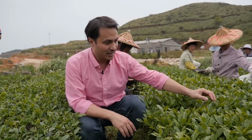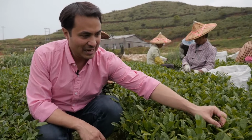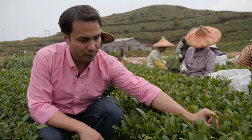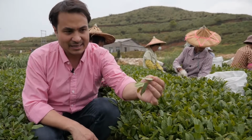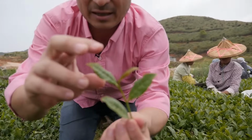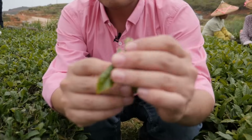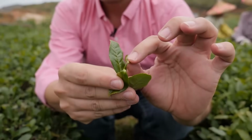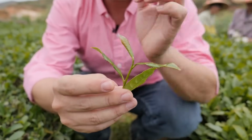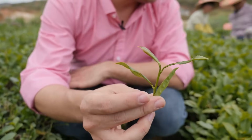So this is a leaf which is ready for picking, and the pick, as I said previously, would be 3 or 4 leaves, something like this is the pick. It's perfect. Let me move in a bit closer. Can you see how the bud has disappeared here? Bud has disappeared. So it's perfect. Maybe this leaf is a little bit young, but it's still pretty good.